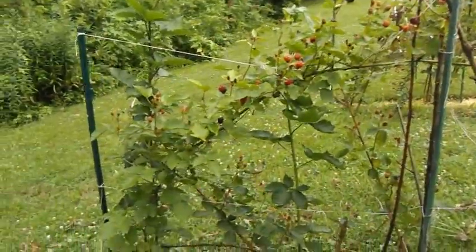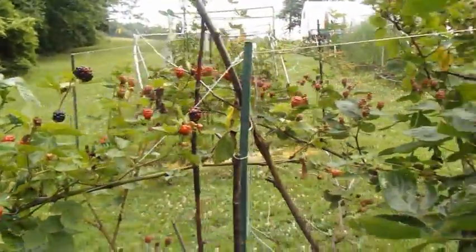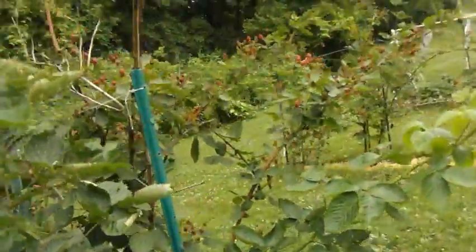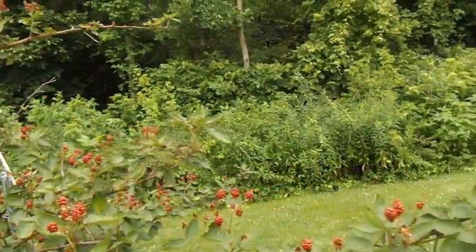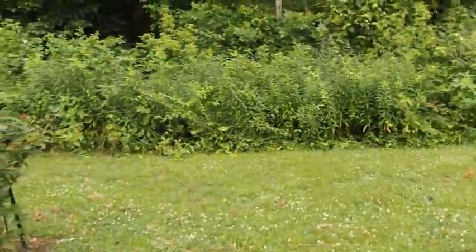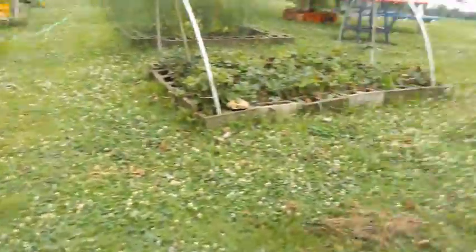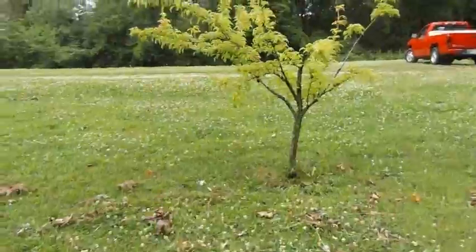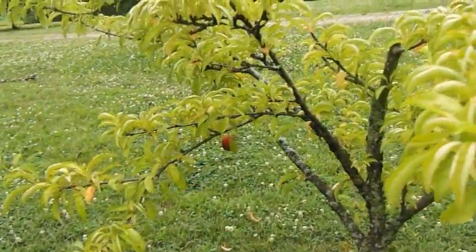Blackberries are starting to turn, so not as many as I would have hoped for, but they're doing better than what they did last year. Probably thinking about adding another row of blackberries in here for next year. Thinking about it. The plum tree, it's just got one little plum hanging on. The rest have all dropped.